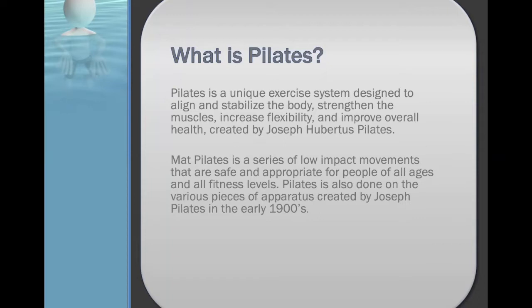Pilates is also done on what we call apparatus. There's the reformer, the Cadillac, the chair, the ladder barrel, the arc barrel, the petty pole, the guillotine, a pegboard. We can use all kinds of cool stuff. Most of the equipment was invented by Joseph Pilates himself as well, and he created the apparatus to help people who were struggling with the mat work.